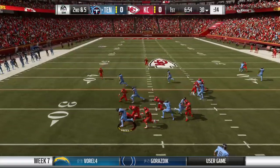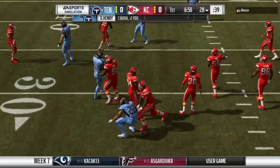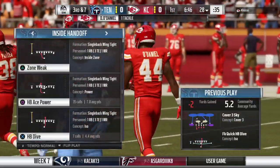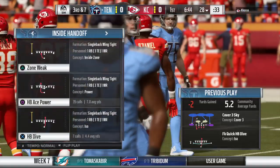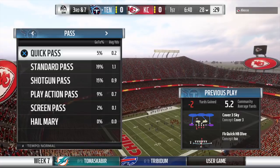Mariota gives to Henry, and the reinforcements come in as they're going to stop him behind the line. He lost 2 there, and it's third down. Nice play right there to stop him behind the line, but I want to see how this defense continues to play him here in the first half.